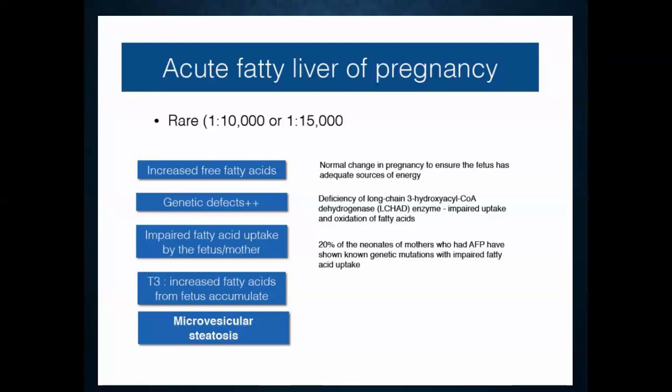Okay, now we will continue the second part of liver diseases in pregnancy. We will talk now about acute fatty liver of pregnancy. This is a serious complication and a serious liver disease in pregnancy.